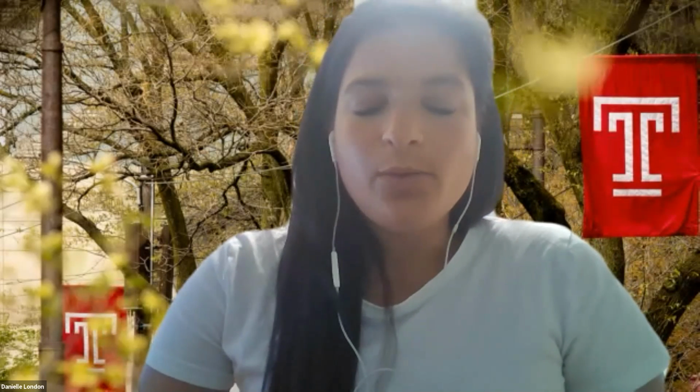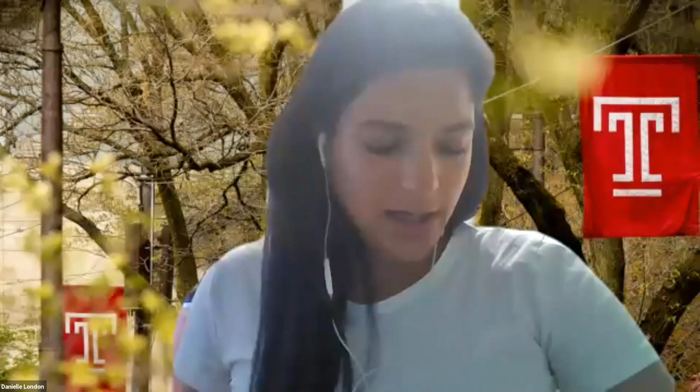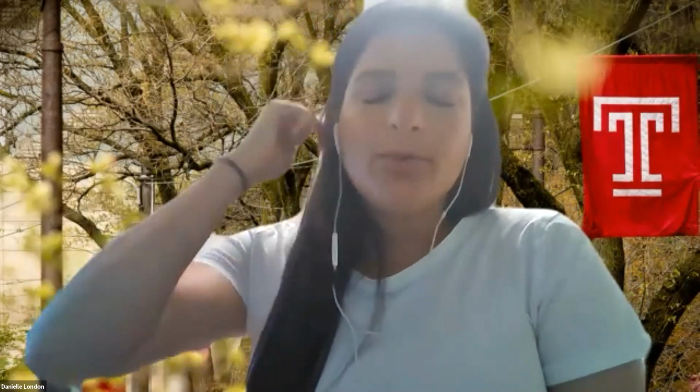So the way that Temple works, and I want to try to be as interactive as I can. I just want to pretend that we're sitting in a room together where you would just be able to answer me, but the chat might be easiest. But have any of you visited Temple before, gone on an admissions tour, gotten any general information about Temple? Not really. Okay.